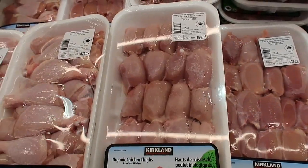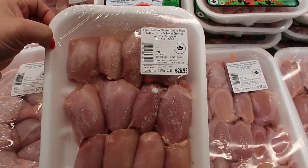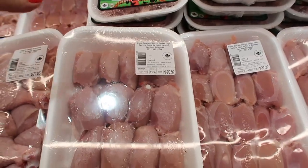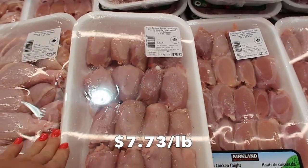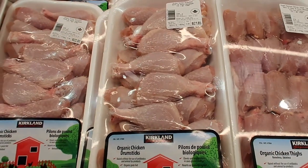I don't know, guys, but these are the smallest chicken thighs I've ever seen. They're so tiny. It says organic, boneless, and skinless chicken thighs, and that is $23 per kilogram. But very tiny. Even these wings. Are they not feeding the chickens?